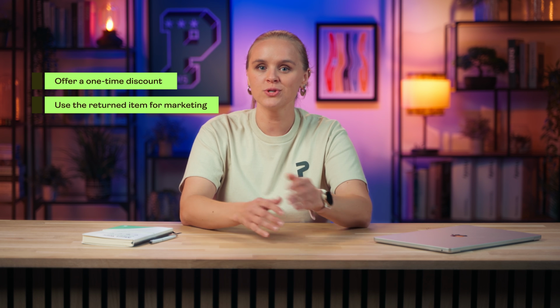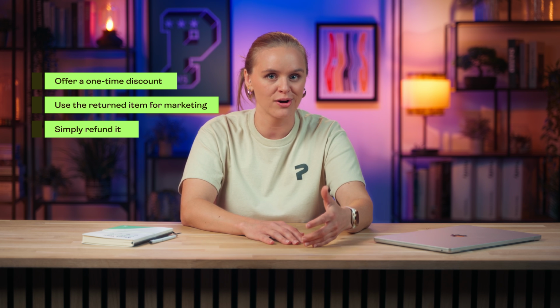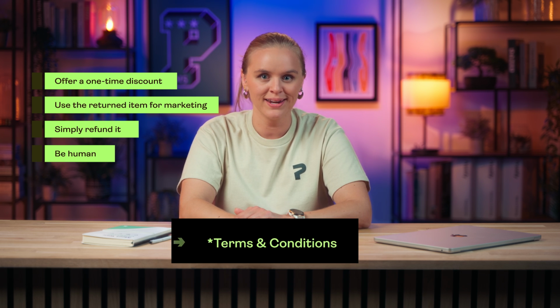Here are some easy, high-trust moves that still protect your brand and margins. Offer a one-time discount on a reorder. Keep the returned item and use it for a mock-up, giveaway, or social media content. Set aside a rainy day fund, even just $100 to cover the occasional refund when it's the smarter long-term move. More on this in a bit. Use kind, clear language to show you're human, not a robot quoting T&Cs. Here's the truth. Most people don't expect perfection. They just want to know you care. And that one kind response could be the difference between a 1-star rant and a loyal customer for life.